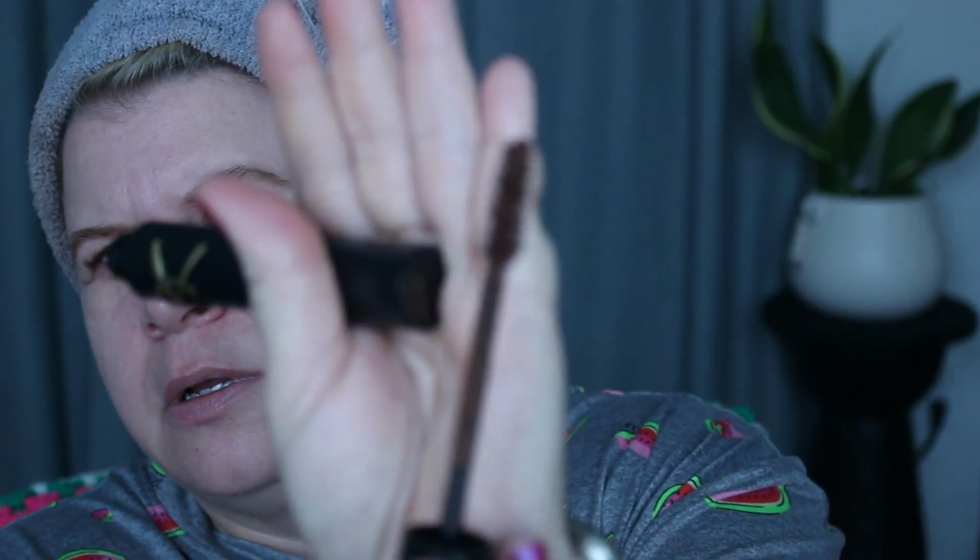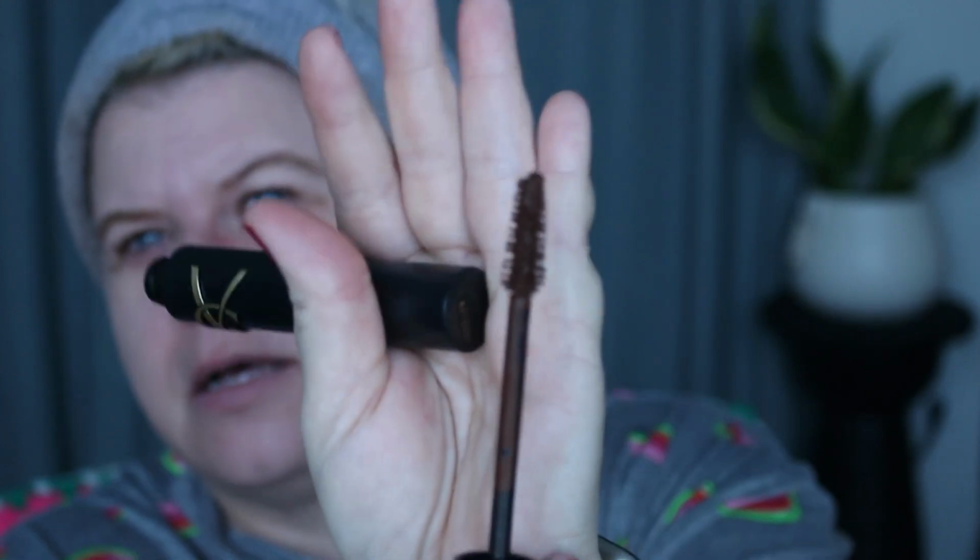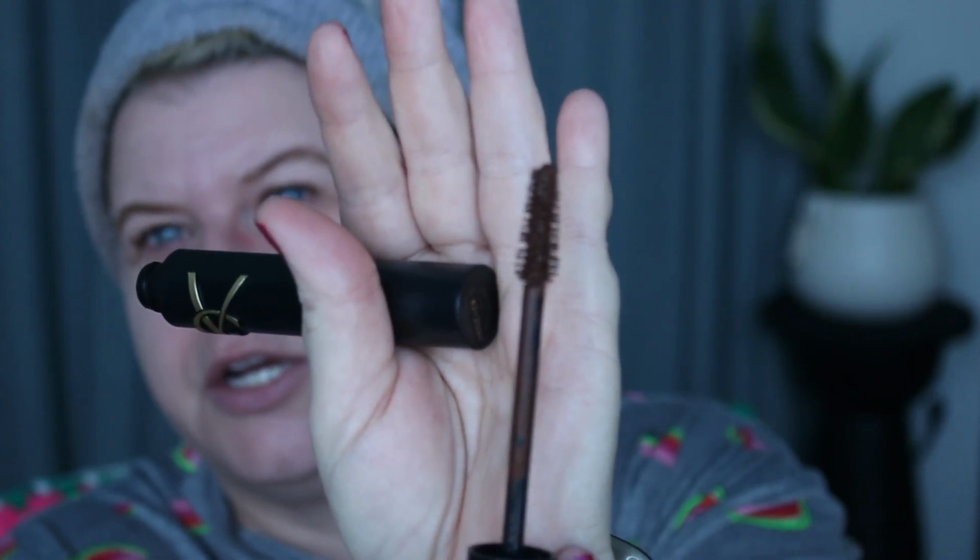So I've used this once. I don't think I'm going to use it today. I think I want to try the lash extender, but I will be using this more to see. But I like that you can tell it's brown. Like you can see it up against the black container here, that there is a difference. Like a lot of the browns that are out there just look black, and I don't really want that.